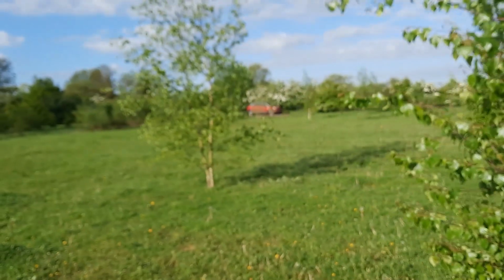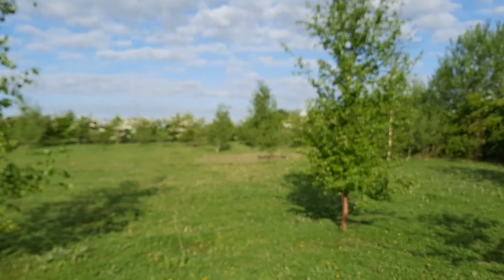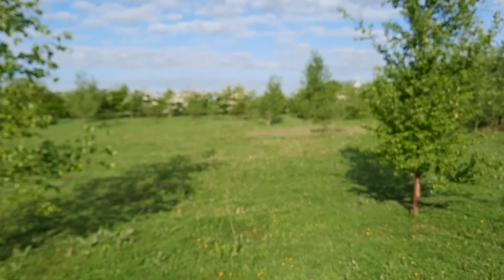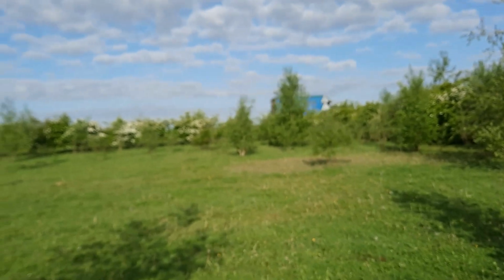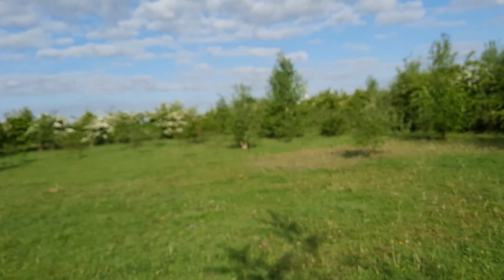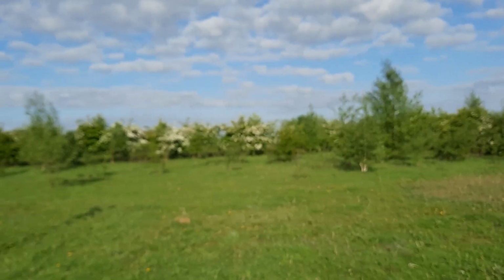It's surprising how quickly these trees are maturing and developing in this little corner here. It's been a pain over the last couple of years kind of driving around them on the little red tractor as I've been cutting the grass, trying not to lose any of the smaller ones. But it's looking really nice now. They're all putting on a lot of growth.